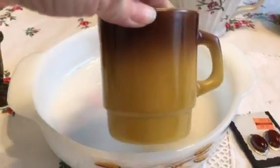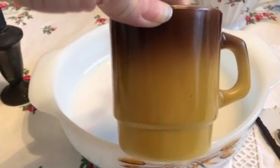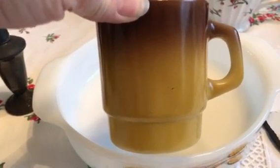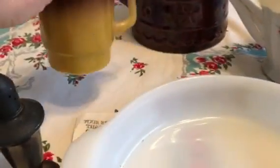I also got this Pyrex mug. It was actually 25 cents because they're still doing the 4 for $1 on plates, mugs, cups, and vases. So I got this and a couple of other things. Oh yeah, I'll have to show those to you next.